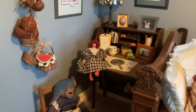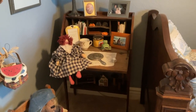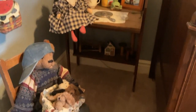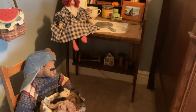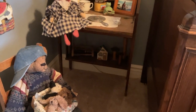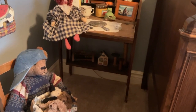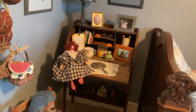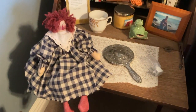The secretary desk here in the corner was a gift from my mother-in-law, my stepmother-in-law. And it's got a toy abacus down on the bottom, along with a couple very old spindles or wooden spools, and a little handmade house. The handmade house I got at a gift store, so it's not, I mean, it's old. I've had it for a long time, but it's not antique or vintage. Then on top, we have another rag doll.